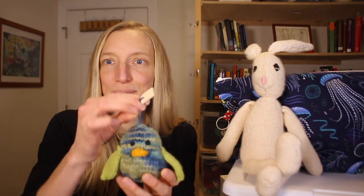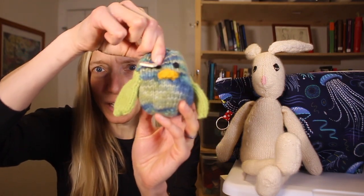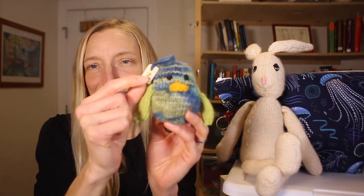So I knit a lot of little toys when I first started knitting, and I went actually into my little kid's room. He's not a little kid anymore. He's going to be going to college next year. His name starts with a Z.